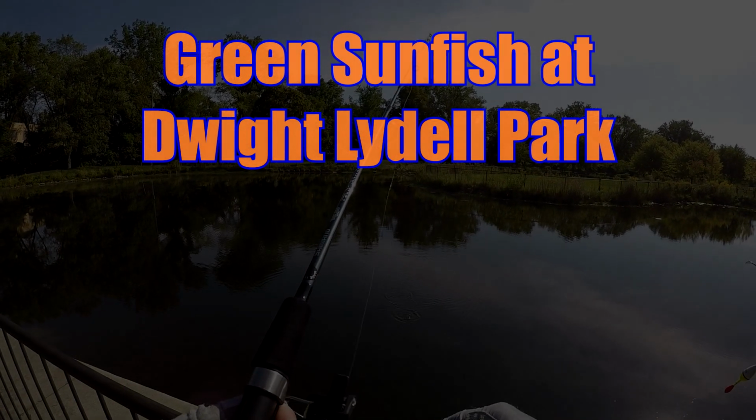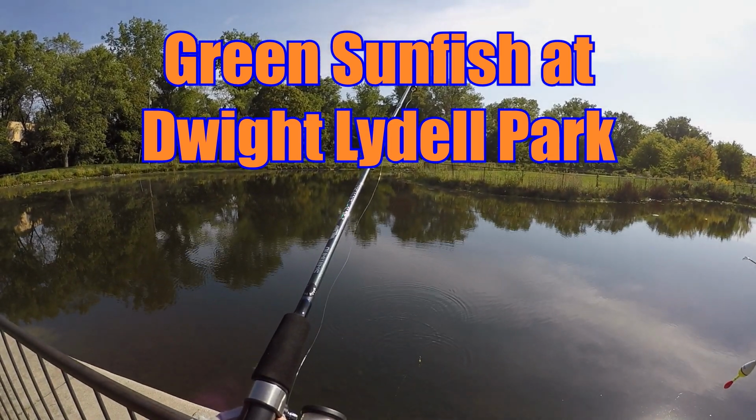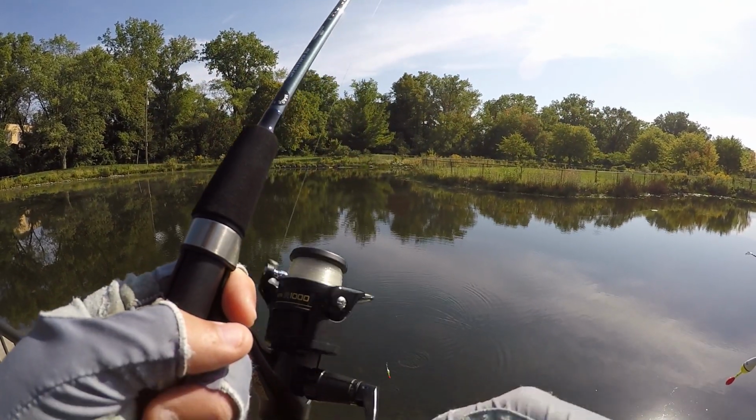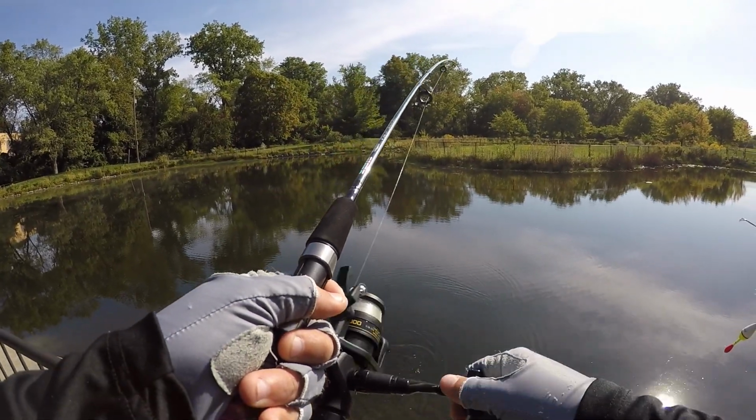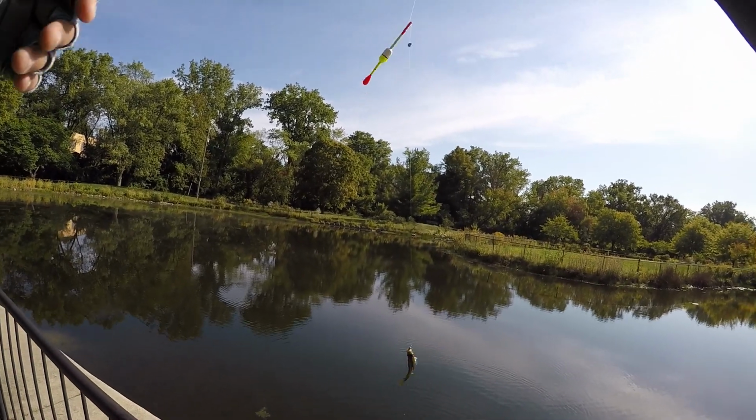Hey gamers, today we're looking for some sunfish, particularly green sunfish from Comstock Park, Michigan at Dwight Lydell Park. It's got 3 little ponds that are connected by tunnels. Here we go. There we go, homie finally swallowed it. Real big fish. Look how small these green sunfish are.